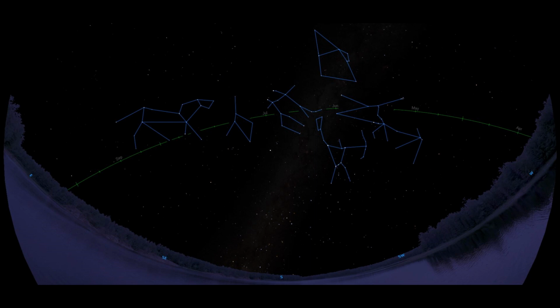Just below Orion's feet is one of my favorite constellations, Lepus, the bunny rabbit. He's got a head, a pair of ears, and a cute little bunny body.